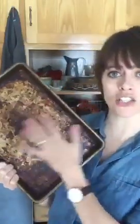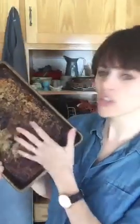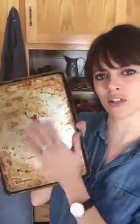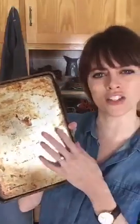We're pretty rough on everything in this house, but cookie sheets are really great to use as photography backgrounds, and this one's looking a little rough. The back of it looks a little bit better, but again, you have to be careful of reflective surfaces. You don't want anything too reflective that's going to shine back into your shot. But you can also take an SOS pad and get some of this gunk off.